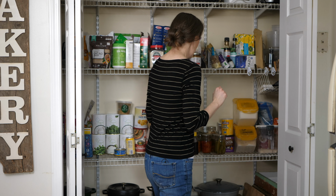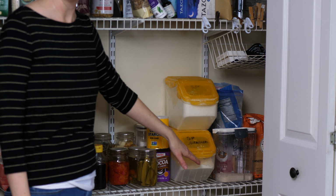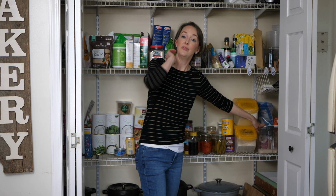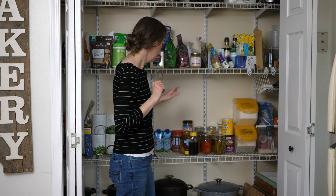Let's see, down on this shelf, flours. This is regular old white flour, King Arthur, but this is what I make my sourdough with. So I keep all-purpose and bread flour in here. I have organic cane sugar in the back. This is what I feed my sourdough. And then there's a little bit of gluten-free flour tucked away in there.